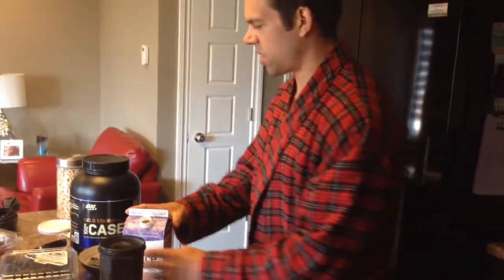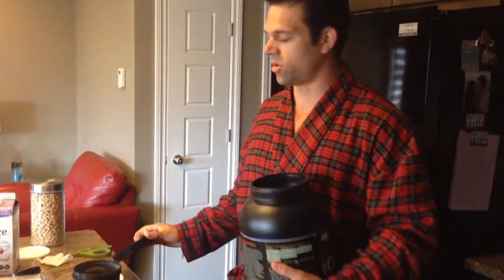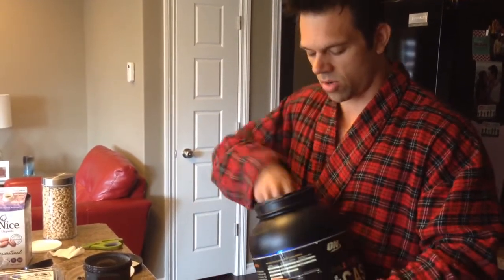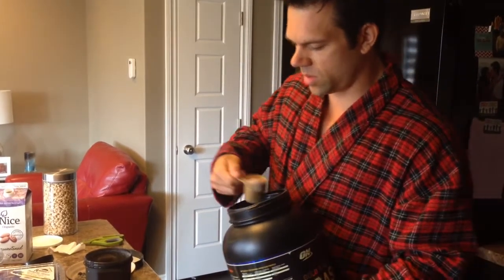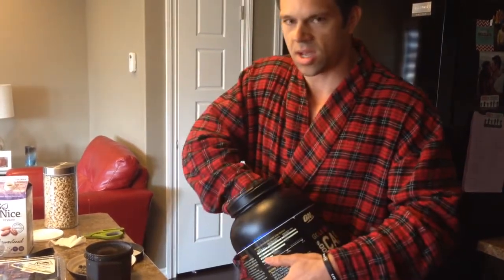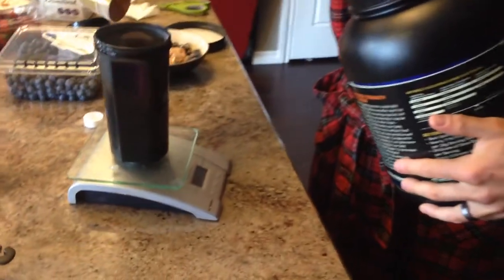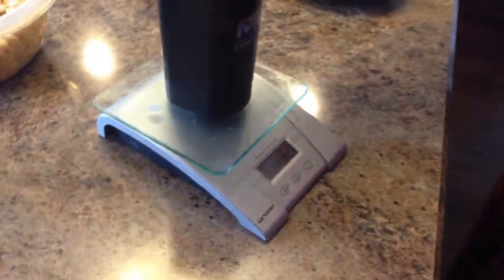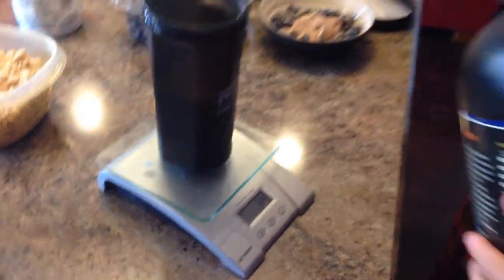So I got my cup and a half in the shaker cup, and from there, as you guys will remember, I want a scoop and a half of protein. So I'm going to add a full scoop into here because I put a half scoop into my Greek yogurt. So I need 34 grams in here. So we're just going to weigh that out. So I've got my shaker cup back on the scale. Got my almond milk in my shaker. And we're just going up to 34 grams. 33. 34. There we go.